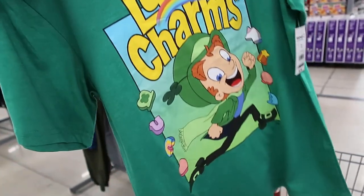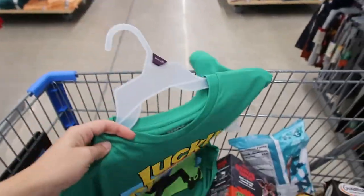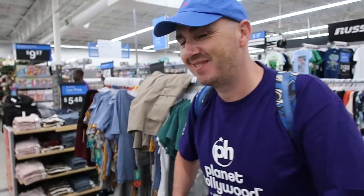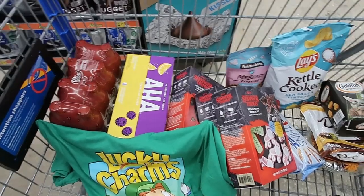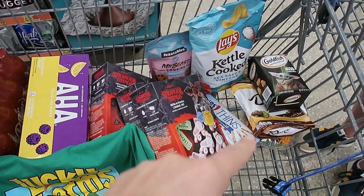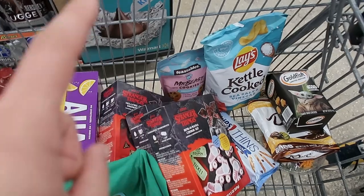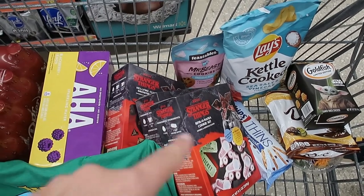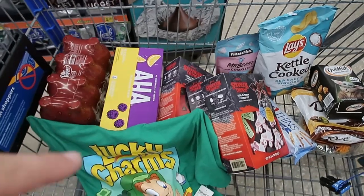This top's just caught our eye for Jimmy. It's only $6.98, but that can be his St. Patrick's Day top. He is quarter Irish after all, isn't he? This has been the extent of the Walmart shop. I know it doesn't look too healthy. We've got a sandwich and a salad under there and just some chocolates and cookies, some crisps. These are for Jimmy so we can do some Stranger Things baking. He's got some Mr. Beast cookies, got some drinks and the t-shirt.